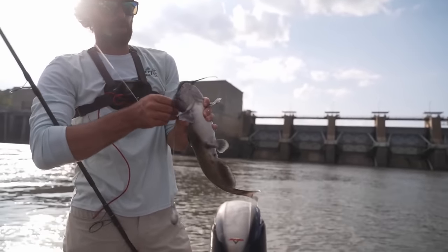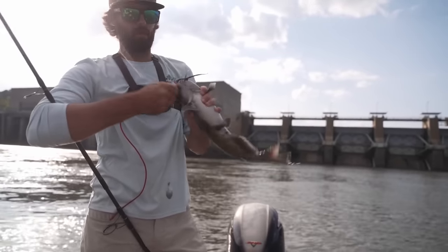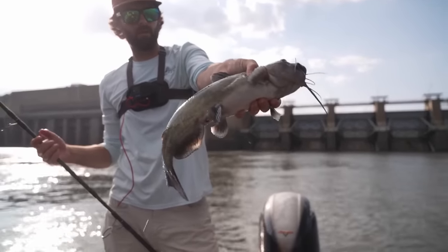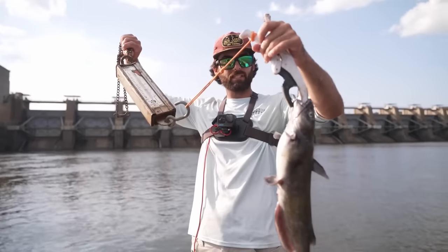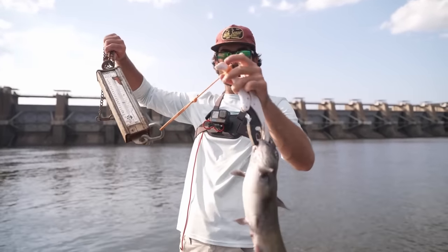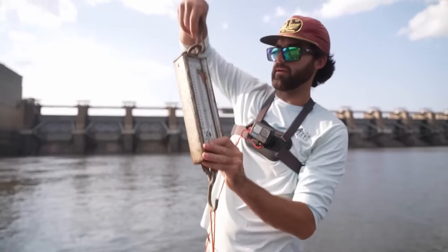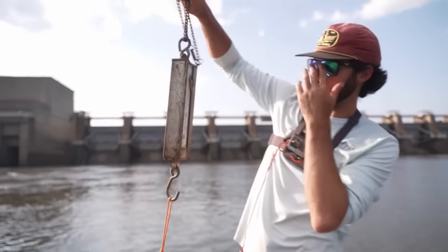It's not a big dent in the 200 pounds I'm trying to catch tonight, but we'll weigh him and see how big he is. He's probably 3 pounds or so. We'll take it. So this is how we're gonna do it. I have these lip grippers. They usually have a ring on here, but my dog chewed them off, so I just got some paracord tied on there. I'm all straightened up.